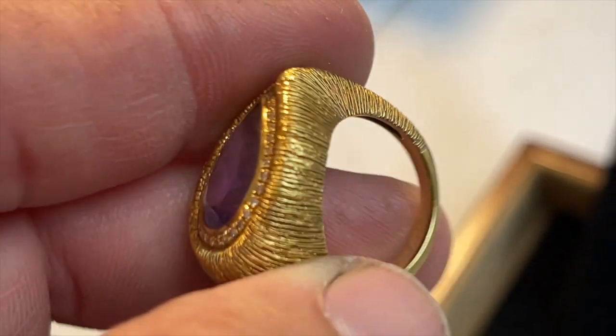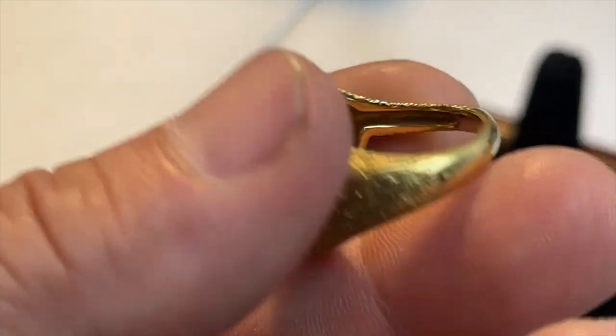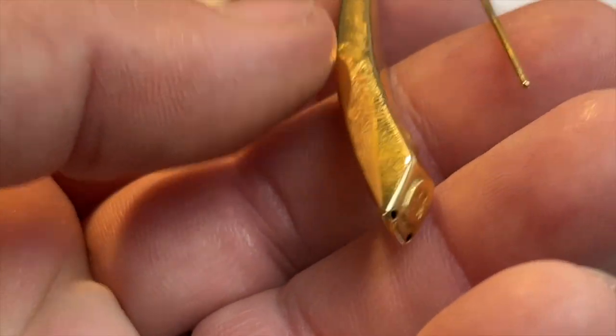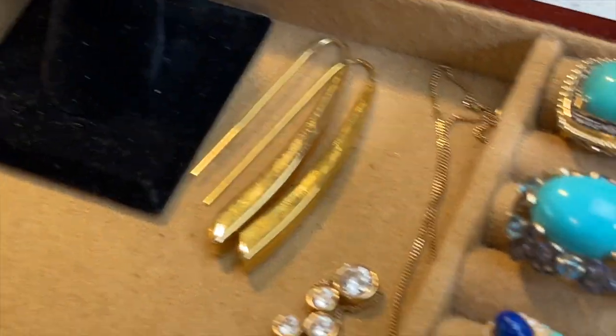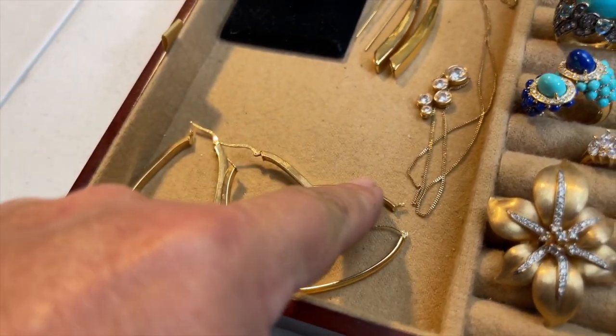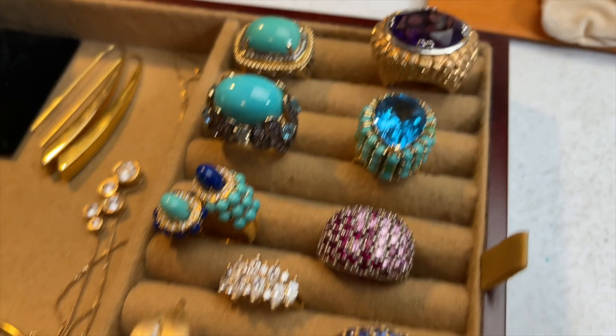That ring is brushed. Stunning. It's got that brush finish. It's like a matted brush finish. It's really pretty. And then these have got some weight to them. These little 18K. All right, and then look at the 14K. Looks like we're missing one earring here, but we got a pair there. This necklace. That's a showstopper right here, the flower ring.